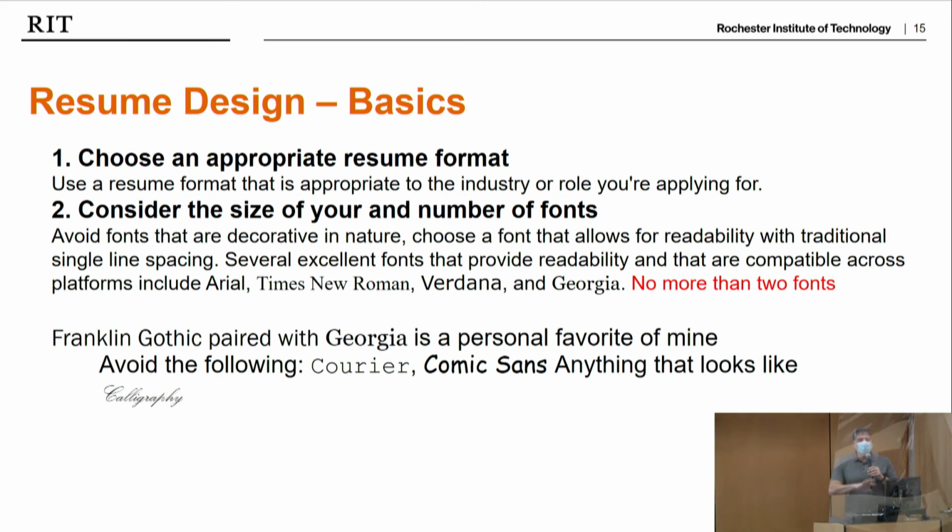Comic Sans or anything like it, don't use it. I don't care if you're applying for a job at the Strong Museum of Play. Don't use anything playful like that. And avoid anything that looks like calligraphy. It's hard to read. It may look elegant, but it's just too hard to read because we're not used to reading it.